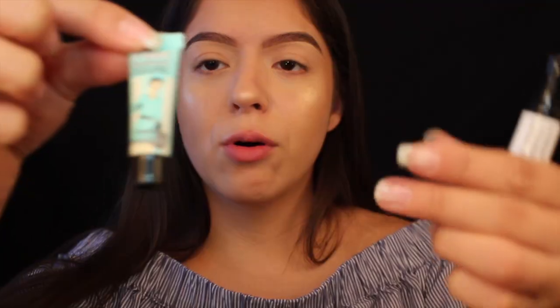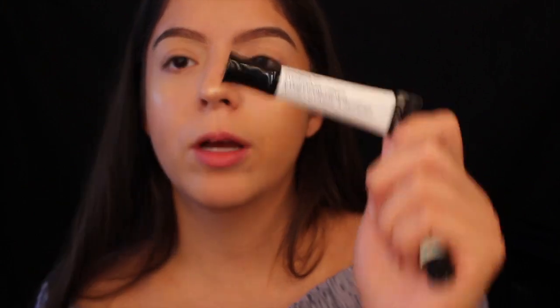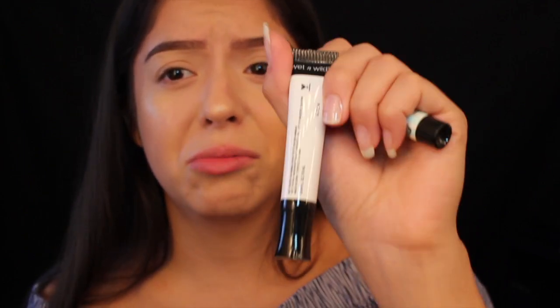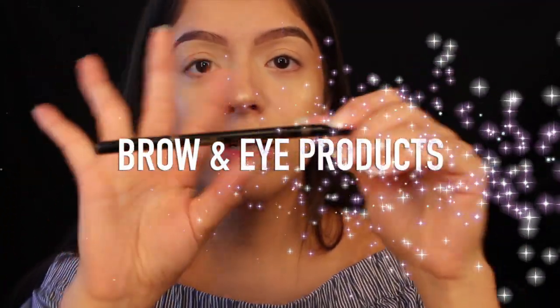Wet n Wild primer. Professional samples. Urban Decay up in here. The eyeshadow primer of Wet n Wild. I use this thing and it leaves such a white residue on your eyes, so I do not recommend this. It's really weird. I don't know why I still have it. Professional Matte Rescue. Brow Wiz Anastasia, which is my staple.